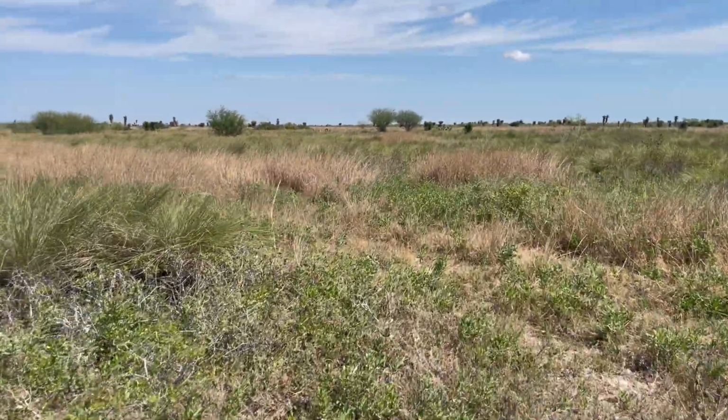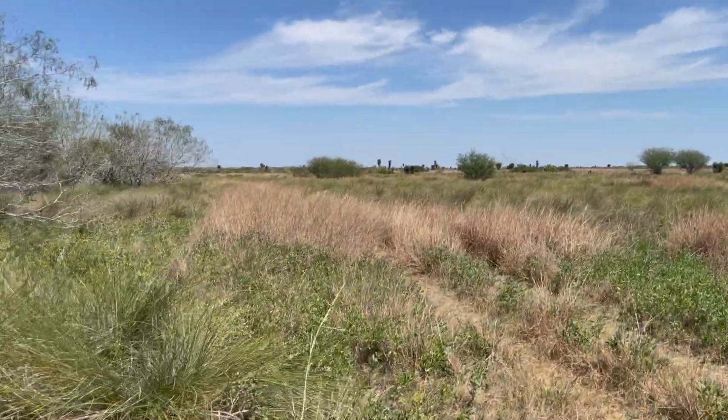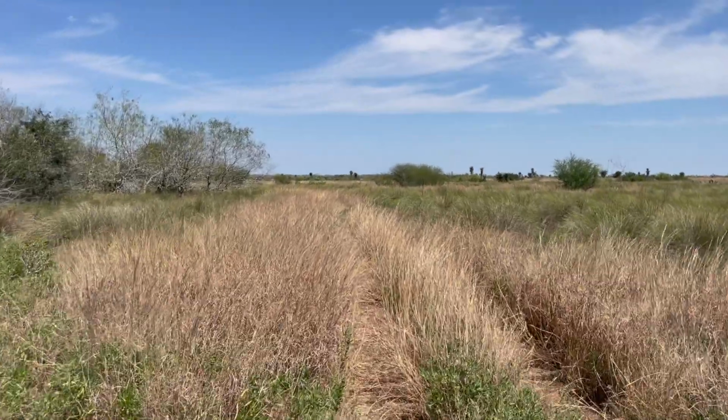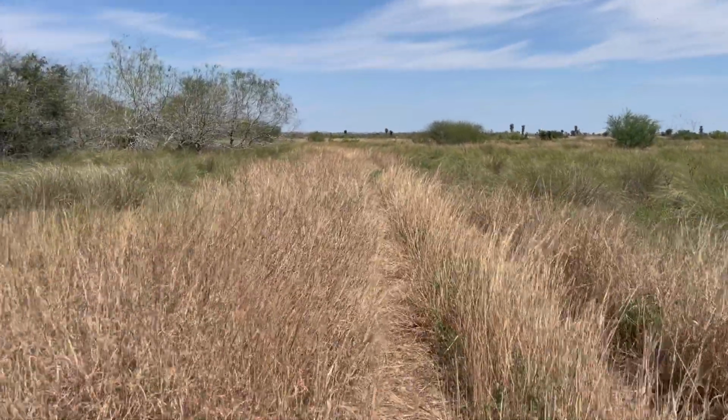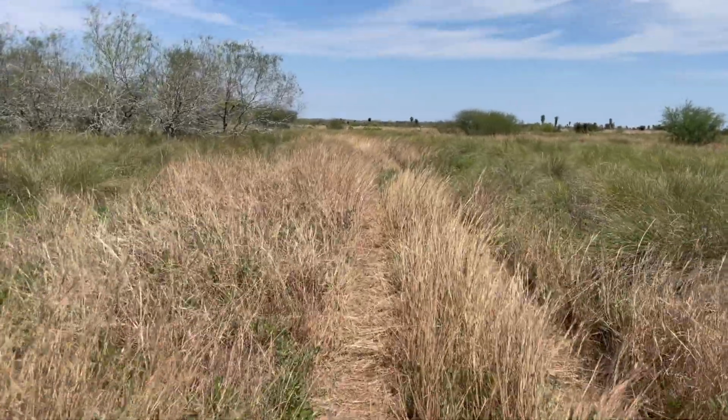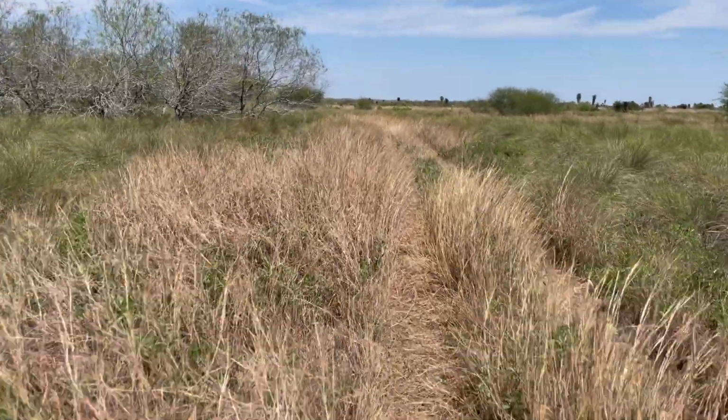I just have yet to get into anything good in terms of snakes. There's great flips out here, but yeah, I might hit one or two more spots before heading home, and then we're gonna head out to road cruise this afternoon.